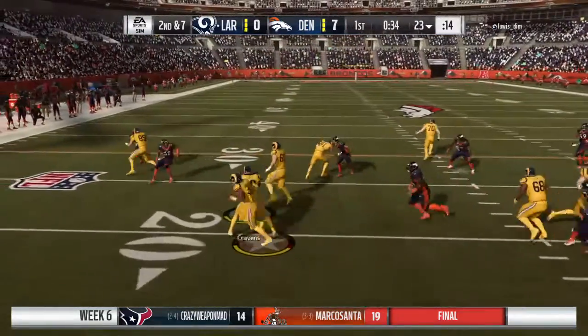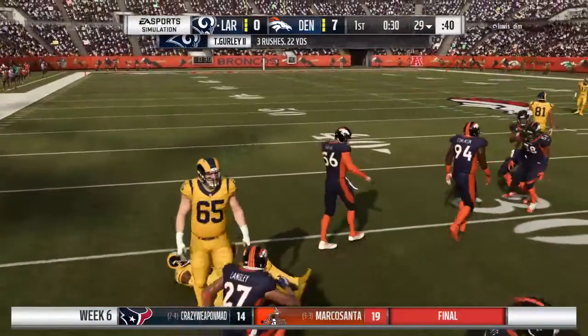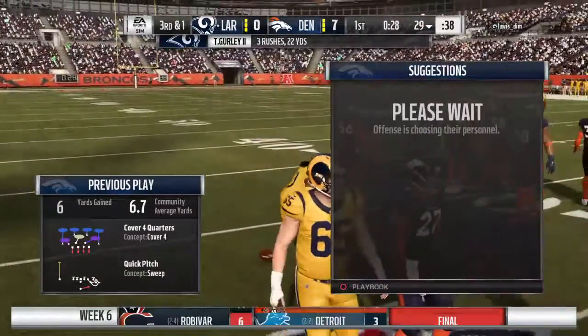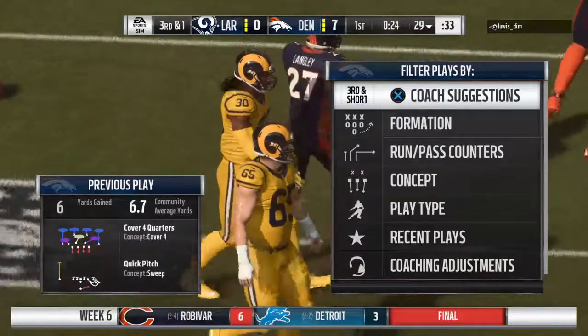Now on 2nd down, this is Gurley. And he's able to plow forward up to about the 29, just shy of the 30. That's going to be a 6-yard gain. It leaves him with 3rd down and just a yard to go.